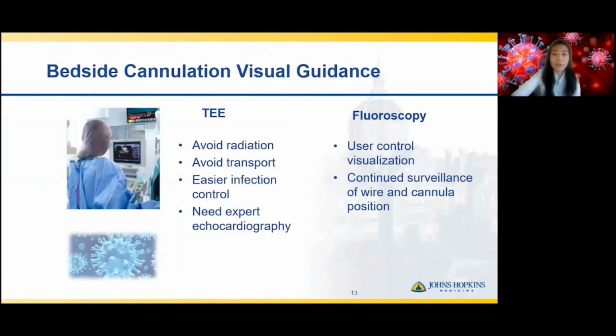An important note is that placement of these dual lumen cannulas does require visual guidance. You can utilize either transesophageal echocardiography or TEE, or fluoroscopy, and this may just depend on which resource is more readily available at your hospital. Our program utilizes TEE not only because it avoids radiation exposure, but more importantly, it avoids needing to transport an unstable patient to an OR room.